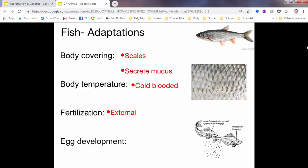There's a term, I know some of you have heard of it, because sometimes it's called spawning. When fish spawn, when fish are reproducing, fish can lay and release huge amounts of eggs. Some fish can release hundreds of thousands of eggs in one spawn.